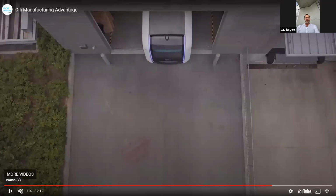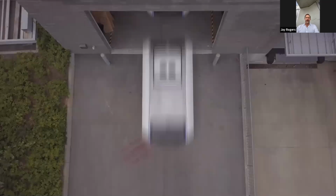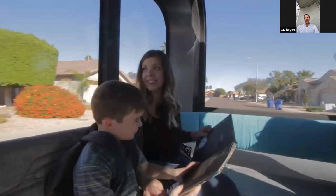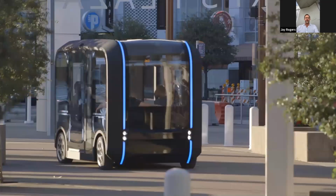Well, thanks, Doug. Ollie is a low-speed electric shuttle, and it is something that has come out of what we call co-creation, and it is fully 3D printed, so it represents a new way of making things and also a new way of getting around. And we developed it in about 2016 as a prototype, and then we've evolved it, and this is the second generation of Ollie that you're seeing pictures of on the screen right now.